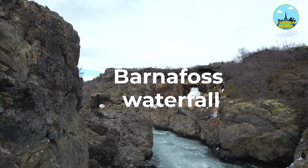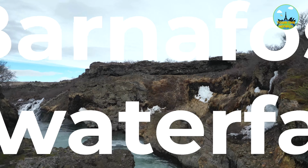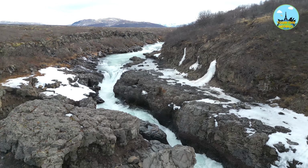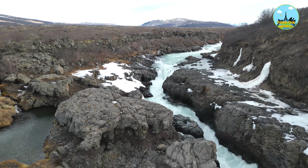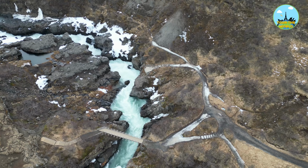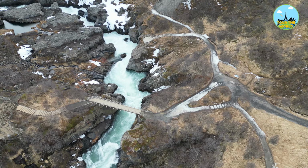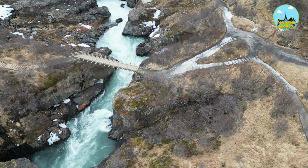Next, we explored the nearby Barnafoss waterfall. Known for its narrow channels rushing through a rocky gorge, Barnafoss is steeped in legend. It's named after a tragic story of two children who fell into the river while trying to cross a natural stone bridge that once spanned the turbulent waters.